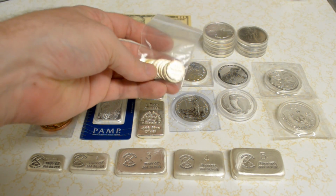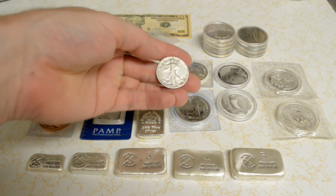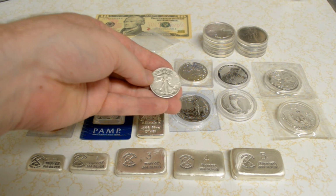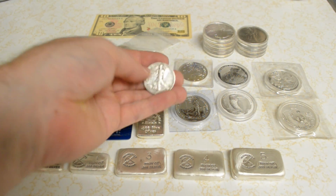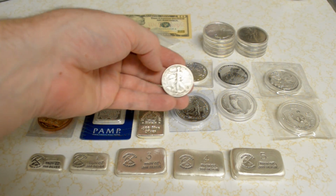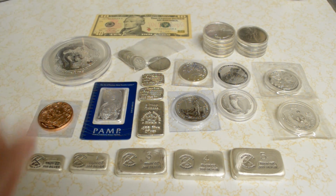Now, with these you'll pay probably the lowest premium of any coin, unless it's a super rare date. Here's a 50-cent piece. This is a Walking Liberty, also junk silver. This is 90% silver. This is not what they call a key date. It's not any rare date, so it's really just worth its silver value. But that's a lot more than 50 cents. This coin's probably worth about 12 bucks.